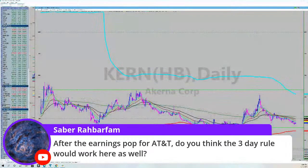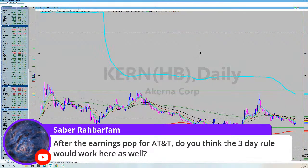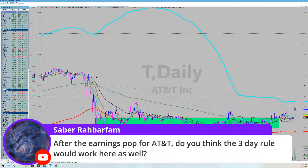AT&T, do you think the 3-day rule will work well? What do you... Not exactly sure what you mean by the 3-day rule. You mean in order to buy it?